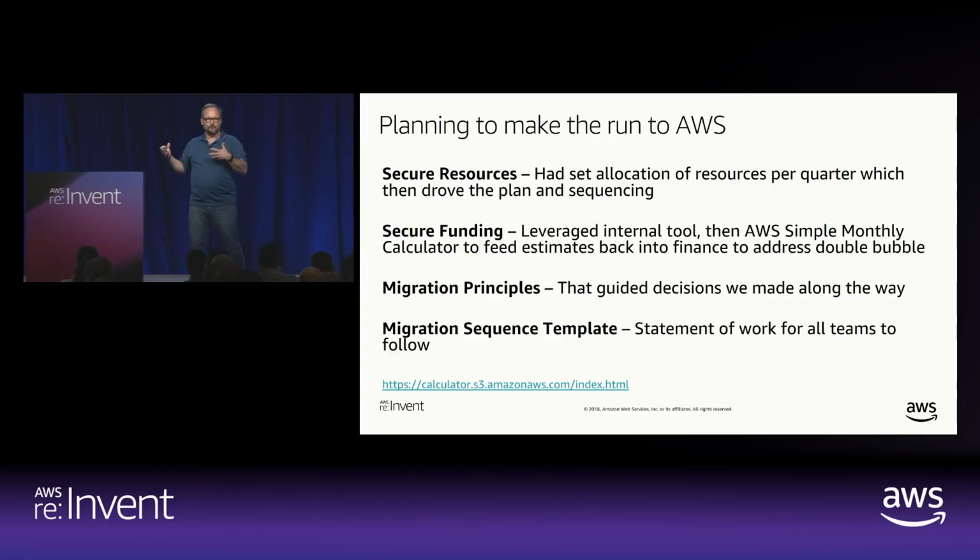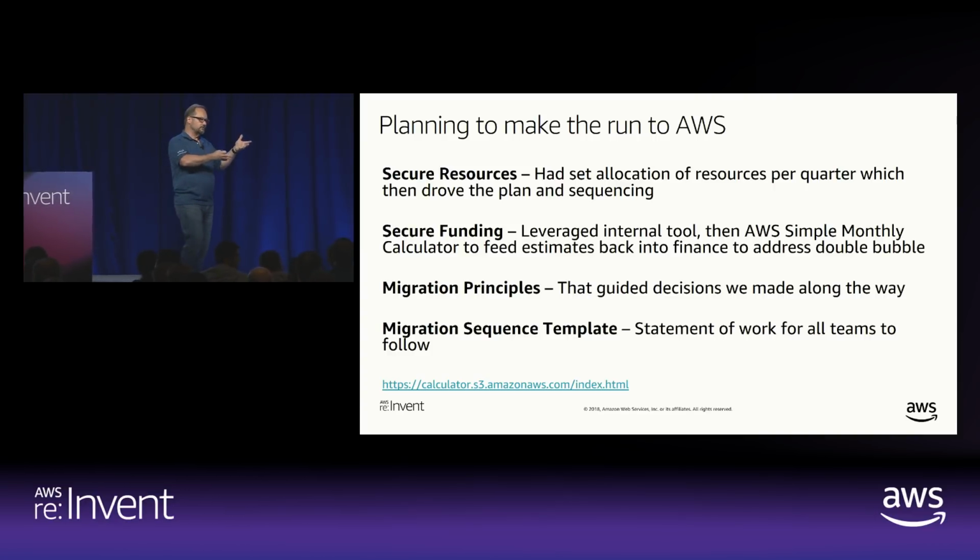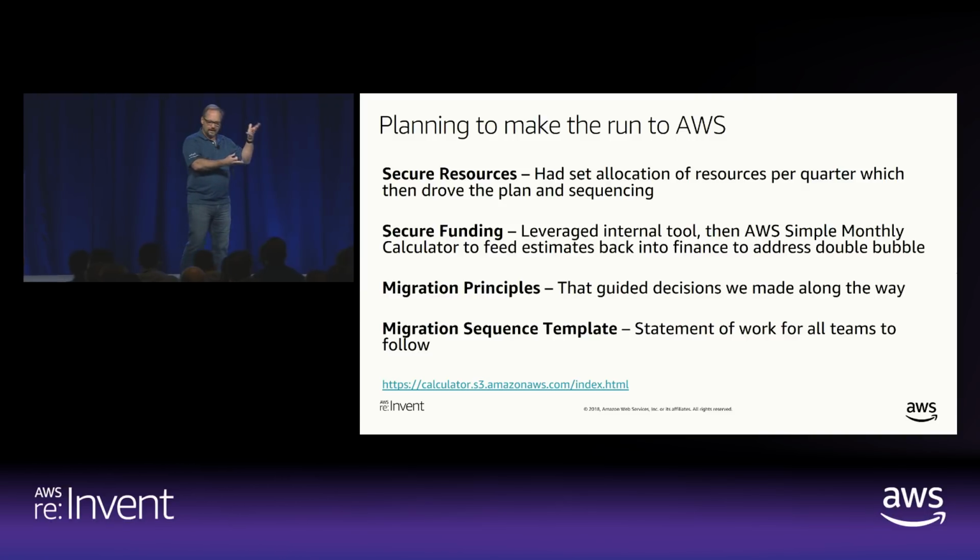The two things we did around that: first, we started with an internal tool that simply took a look at our workloads, our instances, and did a mapping. Okay, those are these instances in AWS, they'll cost this, we'll run this amount of network. That gave us a rough guess. That was our first cut that we put over to finance to get into the budget going forward, way in advance of anything we did here.